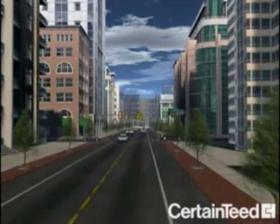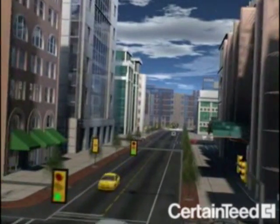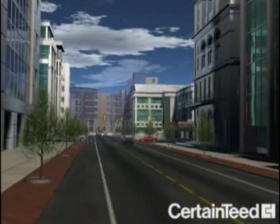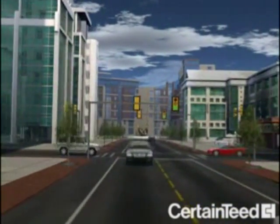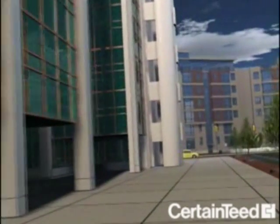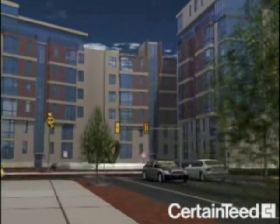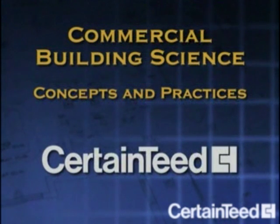More and more, science is taking a greater role in commercial building construction. Buildings are becoming more comfortable and more energy efficient through science. The application of building science principles requires insight into the forces and stresses the environment places on a building. Building science helps us understand how to create buildings that avoid structural problems while maximizing the personal comfort of the occupants. Welcome to Commercial Building Science Concepts and Practices, presented by CertainTeed.